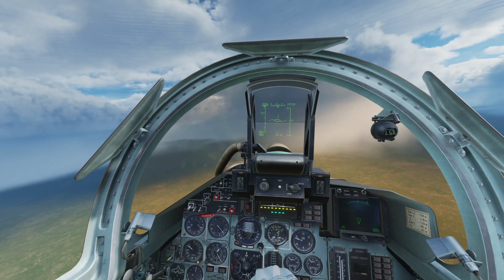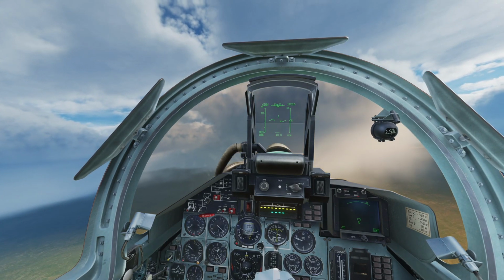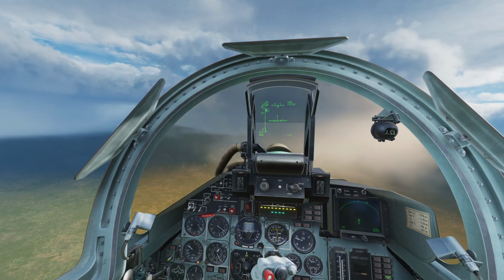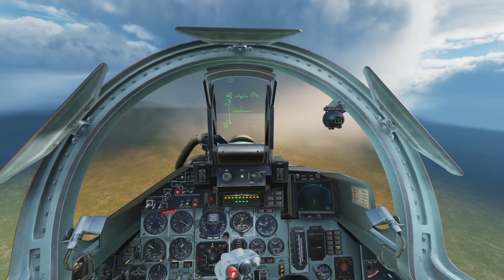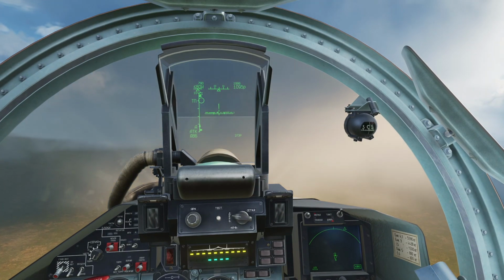He'll appear on my scopes, and I'll be able to just get a quick beat on him. So there he is, right at the top, and we've got lock. And this is our first Bandit heading north. And even though he's in the clouds, I'm not in the clouds. I do have a stable lock, and he is fairly close by.